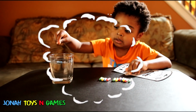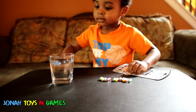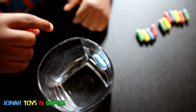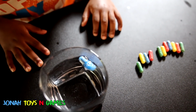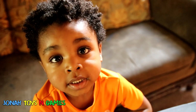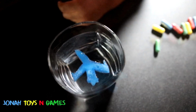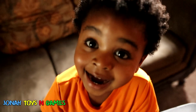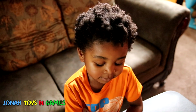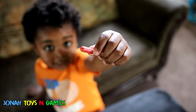Okay. Oh, wow. It's turning. It's about to turn into the car. It looks like it's turning into a car. It's all done. It's a plane. It looks like a plane. Wow, let's do the next one. Then we dump it in the water.